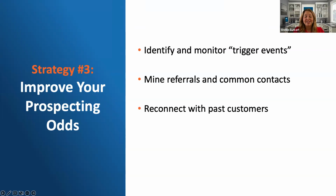Right. And reconnecting with past customers. We talked about this earlier. Businesses change, decision makers change, the environment of their business changes. So reconnecting with past customers is key, because by finding out what their needs and wants are, you could determine that's someone you could put in your pipeline and funnel that you hadn't thought about.